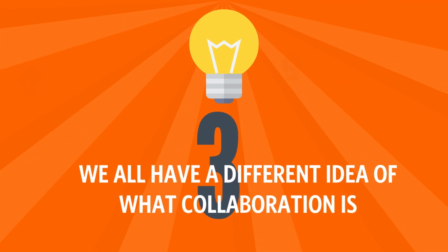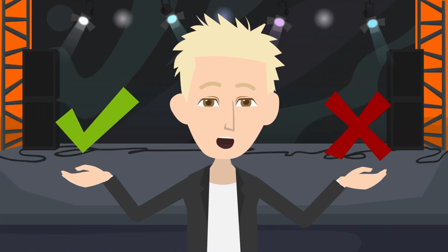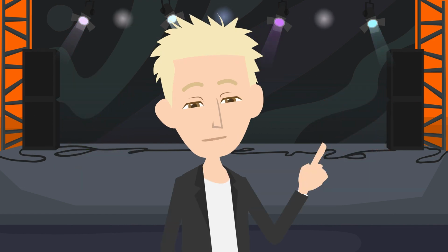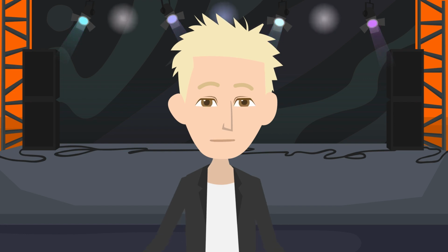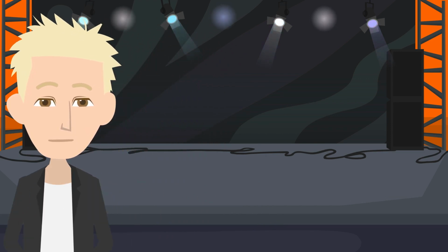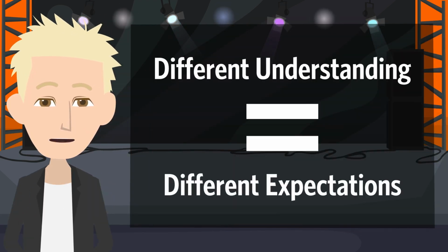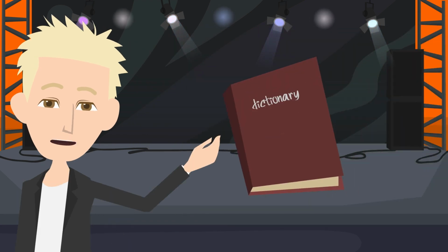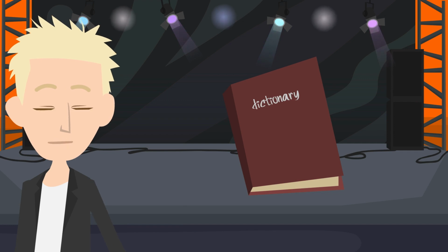The final root cause of collaborative dysfunction is that we all have a different idea of what it means to collaborate. What's a right or wrong definition of collaborative isn't the point. The point is that, as you can see here, there are very different perspectives on what working together to achieve high performance should look like. And when that's the case, it's impossible for people to have a consistent understanding of what's expected. You might be wondering, why is a word that you can literally look up in the dictionary so subjective? Words are funny like that.